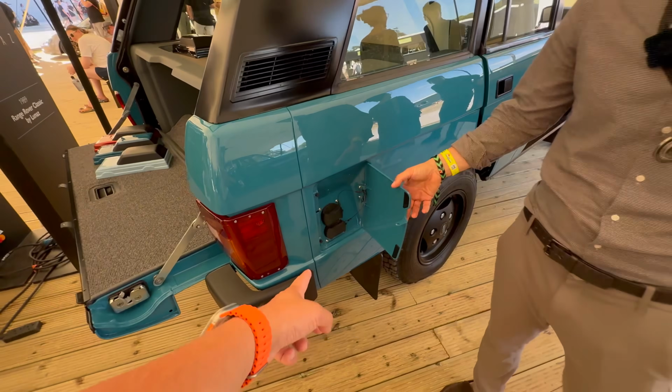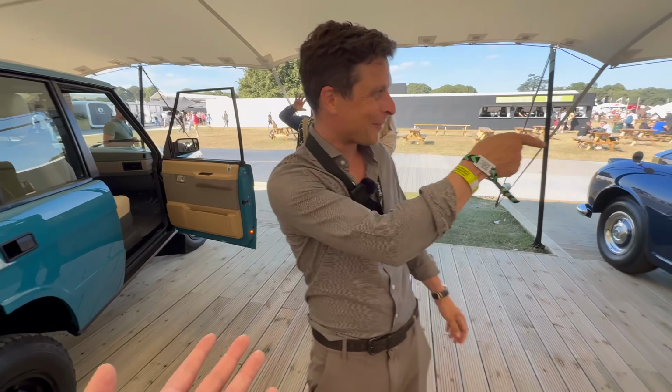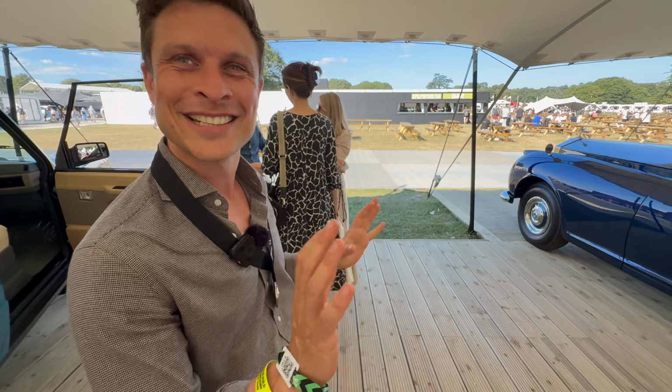And so it does support DC fast charging then? Supports DC fast charging as well. Dude, imagine rolling up to a public charger in this. I mean, I guess you've done it. Imagine rolling up in that. Yeah, imagine rolling up in this to a DC fast charging station. That is, depending on your location, quite an experience.